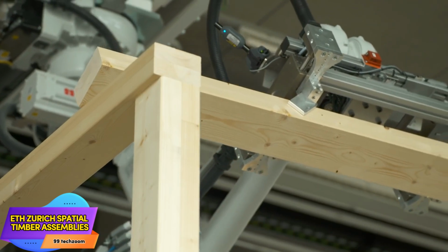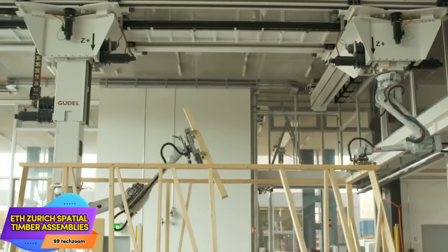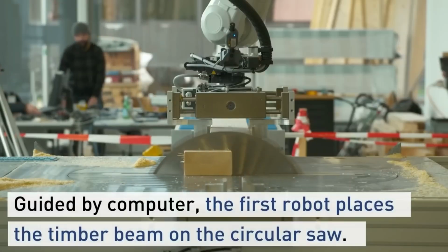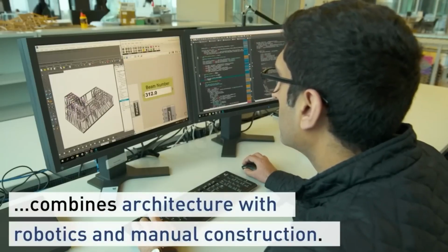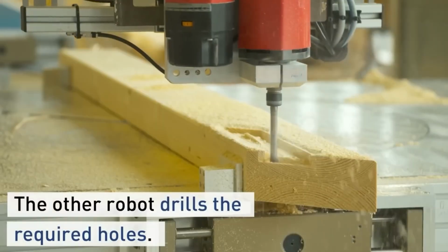In Switzerland, a team of experts offers a brand new approach to construction with the help of robotics. According to them, the preparation of materials has long been automated, but assembly is still done by humans. So they propose a method of digital timber construction.